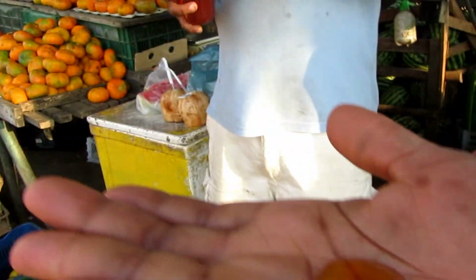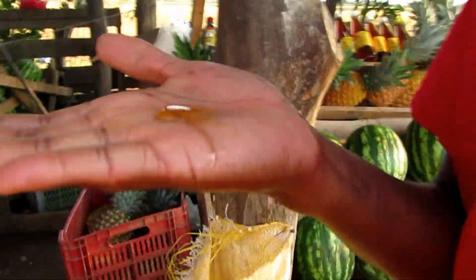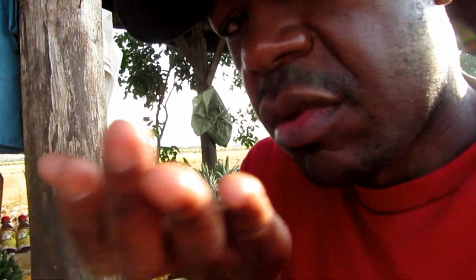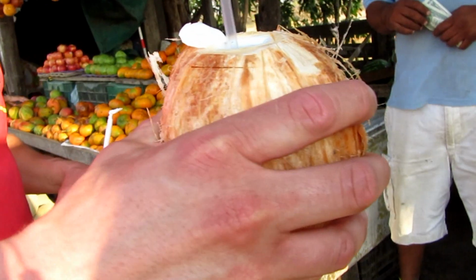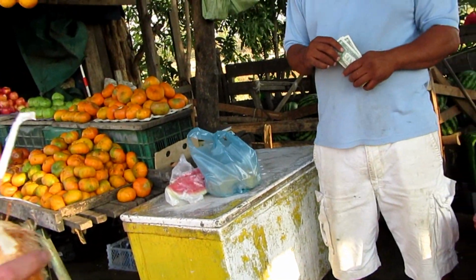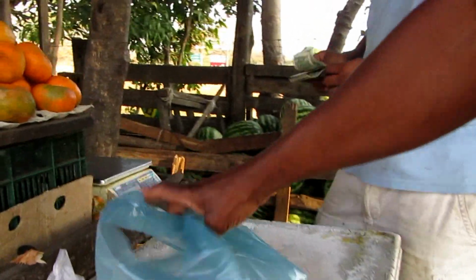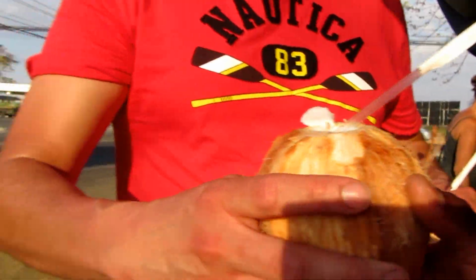Okay. Wow. This tastes nothing like back home. This is amazing. Do you want something else? No, this is good. This honey is so sweet. Got your coconut. I got my honey. Let me grab my pineapples. Gracias, señor. Okay. All right.